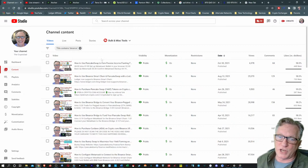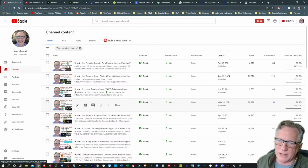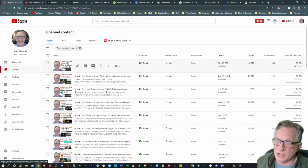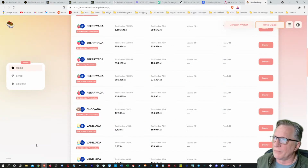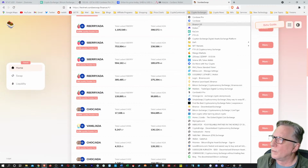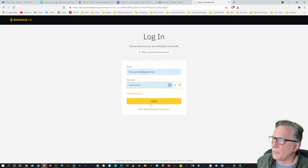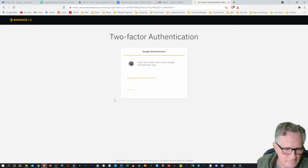So there are things that have changed with BNB. You don't need to use Binance Bridge anymore to get your BNB coins into a Binance Smart Chain wallet. You can go directly from an exchange. Let's get rid of these. Haven't logged into Binance US lately. But I can't use Binance proper. I have to use Binance US because I'm in the US. Let's get this here.